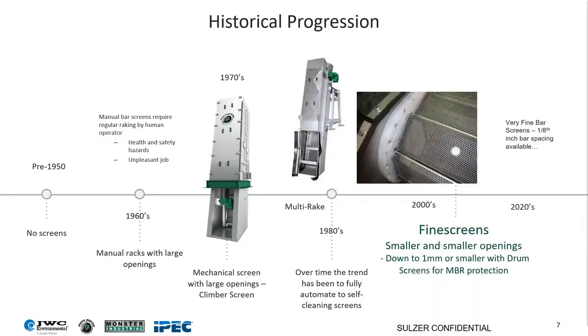Now, historically speaking, we've come a long way. From the earliest days of modern wastewater treatment, screens were not in use, and treatment was basically settling, more settling, and maybe some disinfection. But really, what I want you to take away from this slide is that headworks screens have been continuously evolving toward finer and finer openings. And we see even today the advent of bar screens with smaller than quarter-inch spacing.